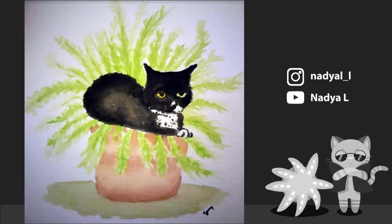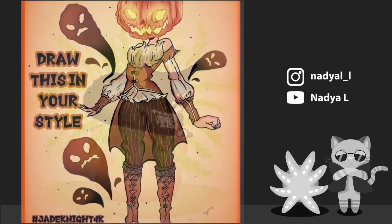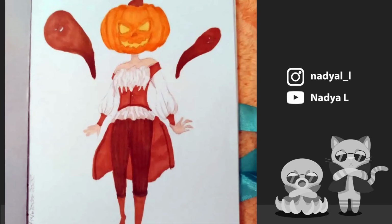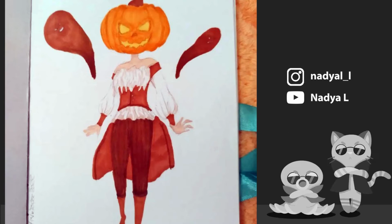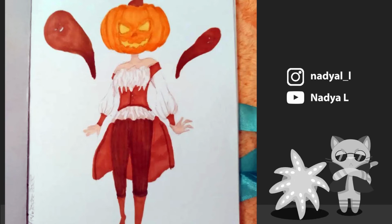I can see this as well as a storybook illustration, like the many adventures of kind of style. But yeah, Nadia also did this Halloween theme draw this in your style piece too. Her pumpkin lady is composed of this lovely autumnal colour palette, and the way that she's used colours without overlaid line art and just letting them blend as more shapely, it looks more smooth, it gives the character a lot more interest.